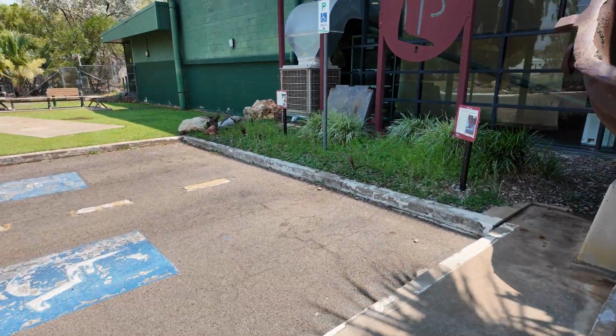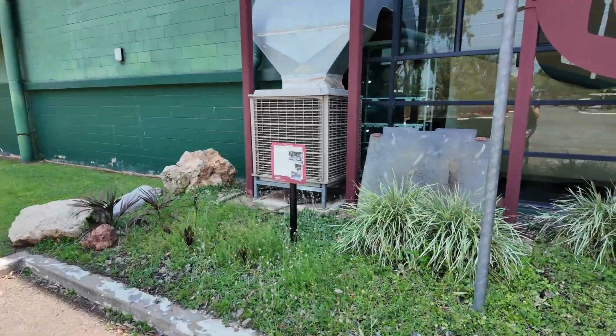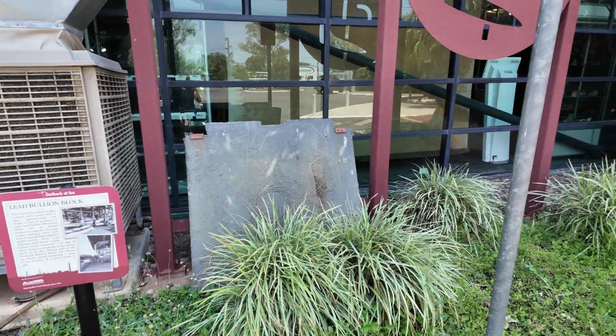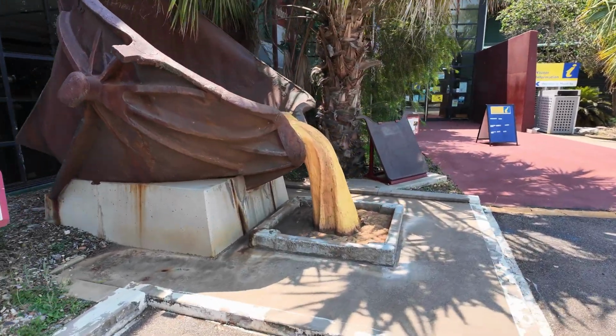And over here is a lead bullion block, same sort of thing, weighing 2 tons. Fascinating.